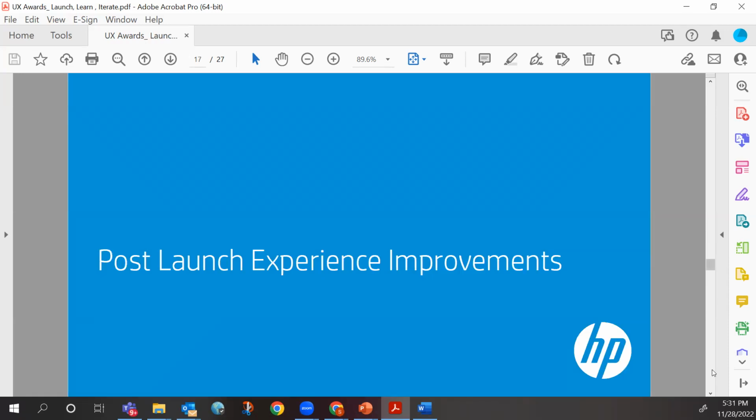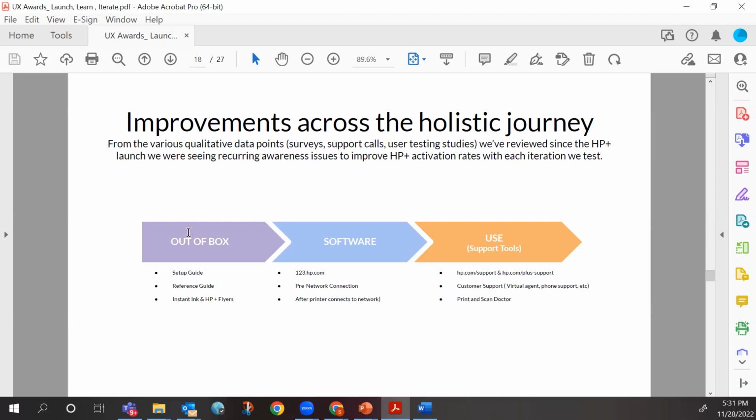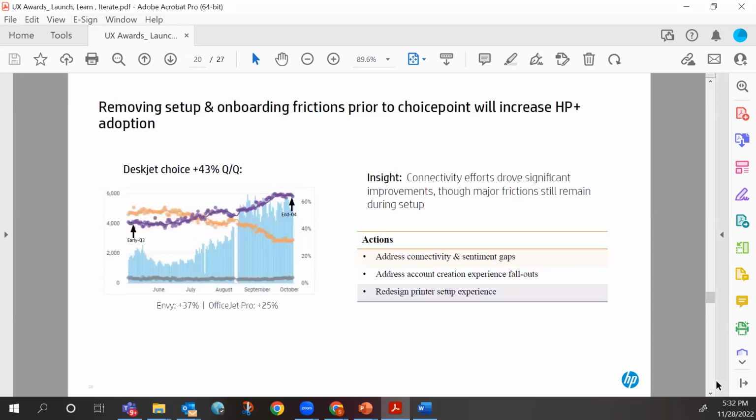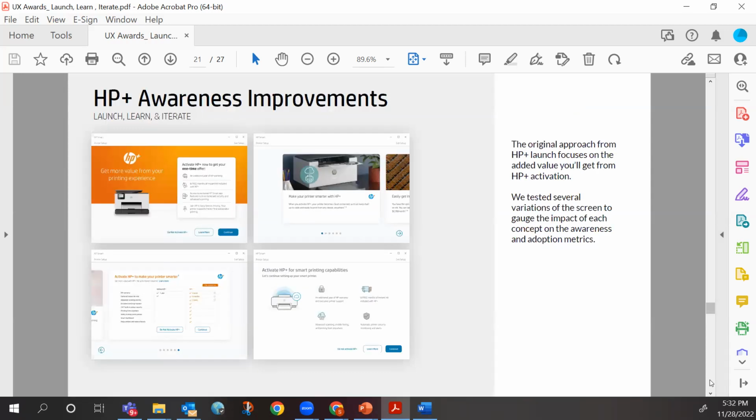We deployed several experience improvements throughout the entire journey. In addition to the pre-purchase experience, improving the comprehension, the team worked on improving the out-of-box experience, the software experience, and the post-setup experience as well. There were a lot of results that were trending in the positive direction. The team monitored these results very closely and tracked them through the iterative process that we just walked through. And also worked on removing several setup and onboarding friction points so that the user has a clear mind, provides us their attention as well, and understands the benefits that HP Plus delivers so that they can make a conscious decision on joining the HP Plus ecosystem.